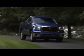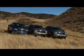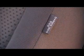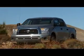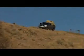On the safety front, Tundra offers the most comprehensive suite of standard safety equipment in the full-size pickup market, including standard roll-sensing side curtain airbags and front seat side airbags. Given its newfound capabilities and long-standing reputation for quality and strong residual value, the Tundra deserves to be on every truck buyer's shopping list.